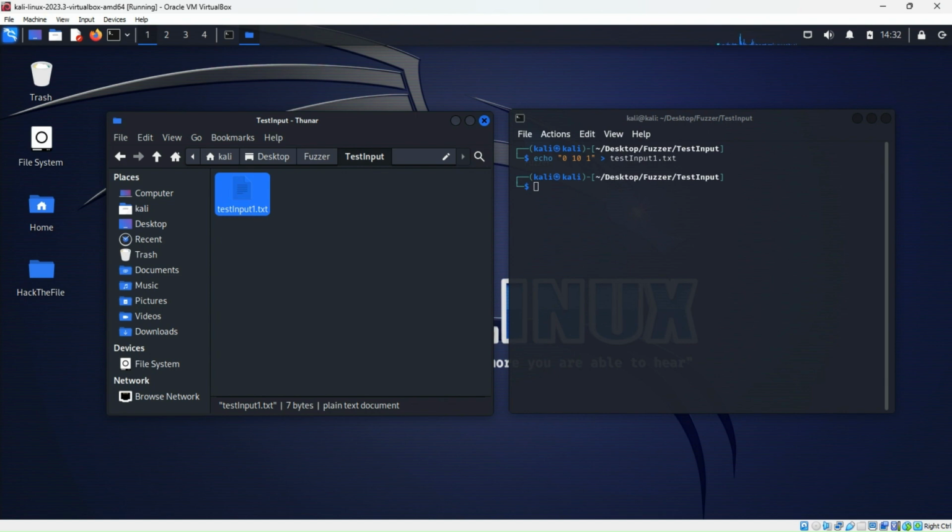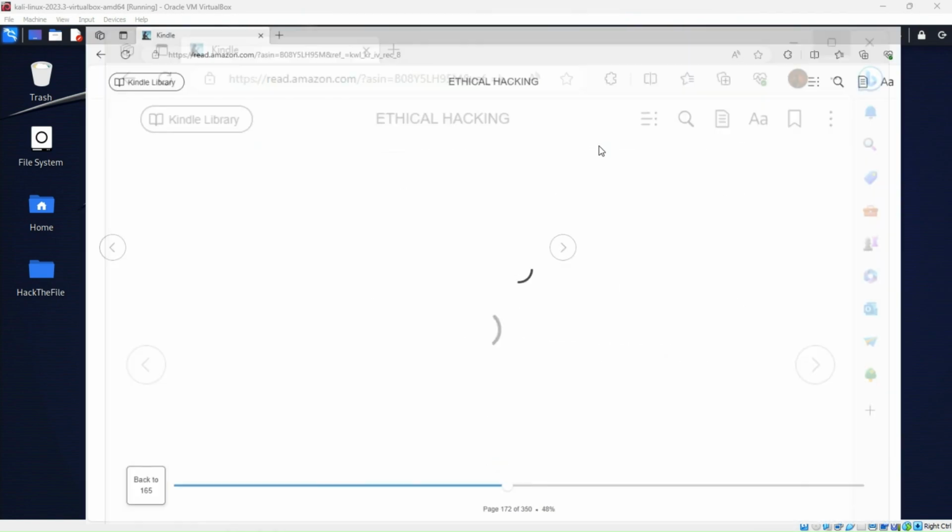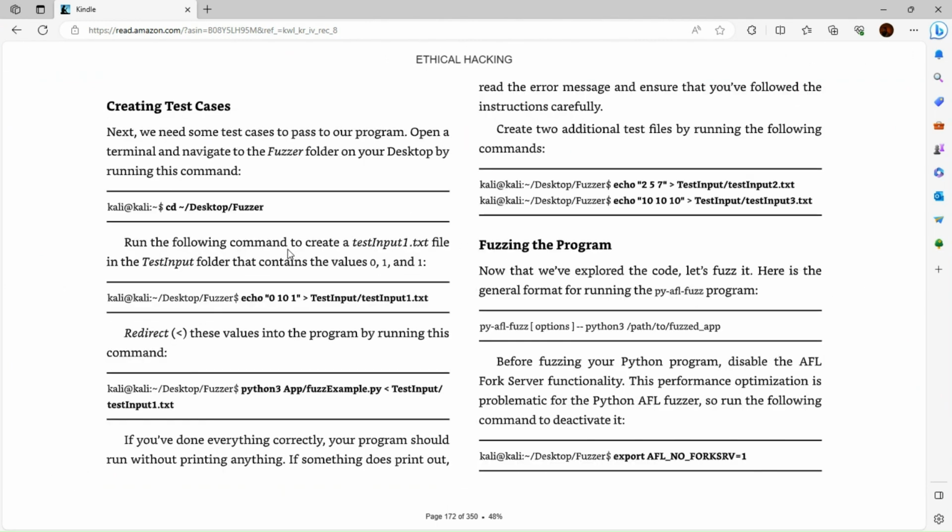Okay, now we're gonna redirect it. So this is interesting. Let's read this. Now we've already done that. So now we're going to redirect by using the little caret. Redirect these values into the program by running this command. So we're going to skip this one, and we're going to go python3 app. Oh, actually, yeah, we can add this. Hold on, let me see. No. We don't need that, and then we're going straight off that directory. So python3 app fuzzing examples.py, and we're gonna run these test inputs over there.